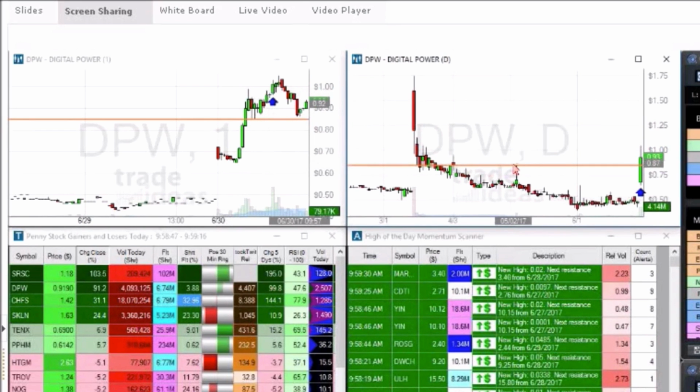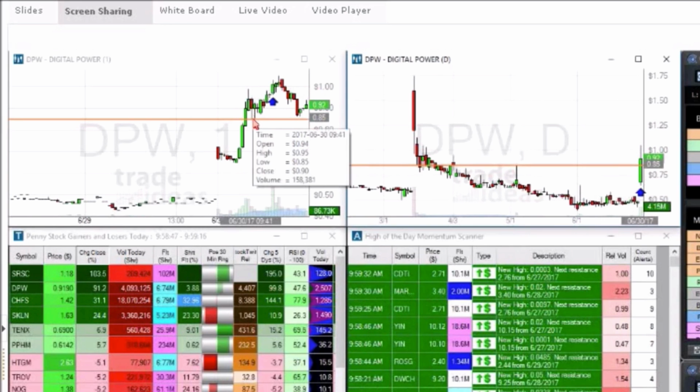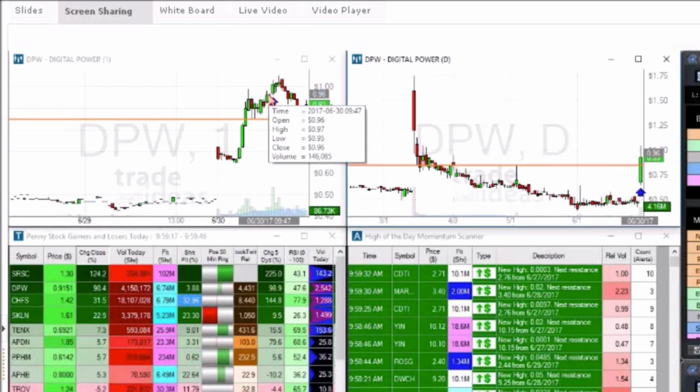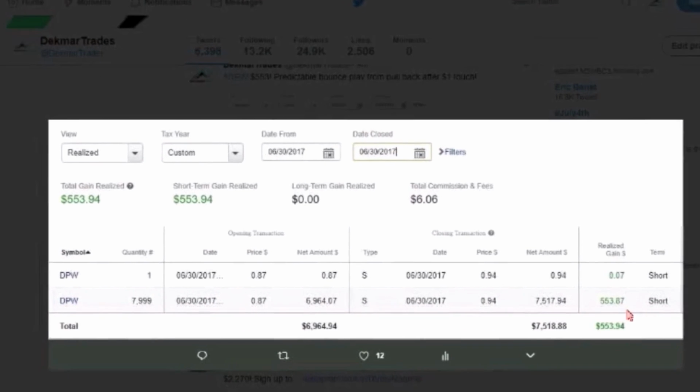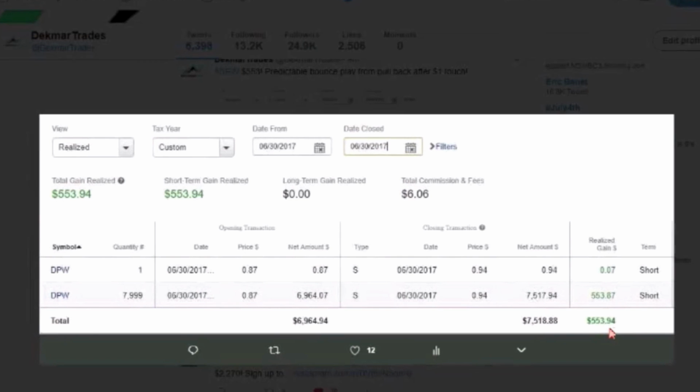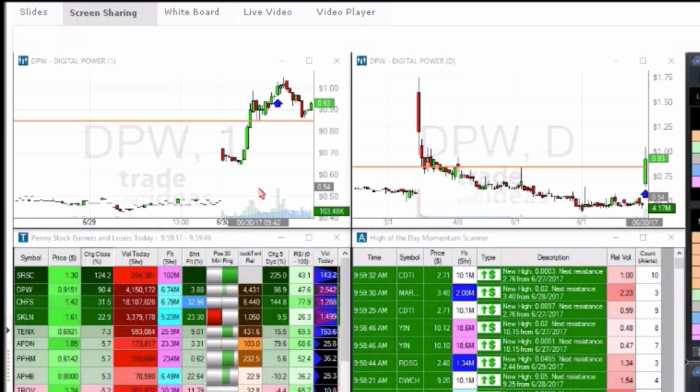Really just because the bounce play off this upper shadow from March 3rd showed me that this was old resistance, which means this is going to hold up as new support. So that's where I found the bounce play at 85 cents. It ran all the way up towards $1.05. I got out at 94 cents, 8,000 shares from 87 cents, up to 94 cents, which equals out to $553.94. That 94 cents is important, guys. It can buy you a Big Mac or something on the dollar menu if you guys are into that. So make sure you always try to squeeze out as much profit as you can.